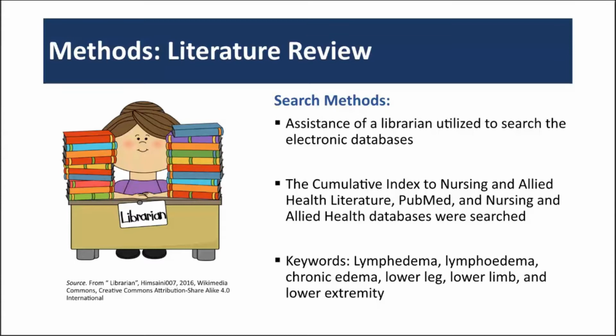I used date boundaries of 15 years to try and get the most current information, and in the end I chose 9 studies for critical appraisal using the Public Health Agency of Canada's Critical Appraisal Tool for quantitative research and the Critical Appraisal Skills Program for review of any qualitative studies.